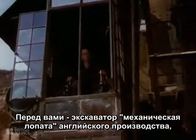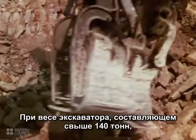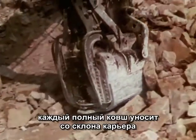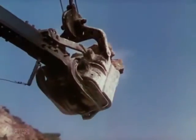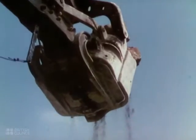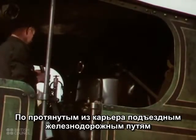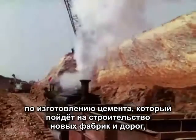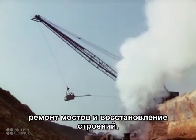This shovel-type excavator, built in Britain, digs limestone for cement. It weighs over 140 tons. Each scoop of the bucket takes away from the pit face more than 4 tons of limestone. Railways specially laid from the pits carry away the limestone to be made into cement for new factories and roads, for repairing bridges and reconstructing buildings.